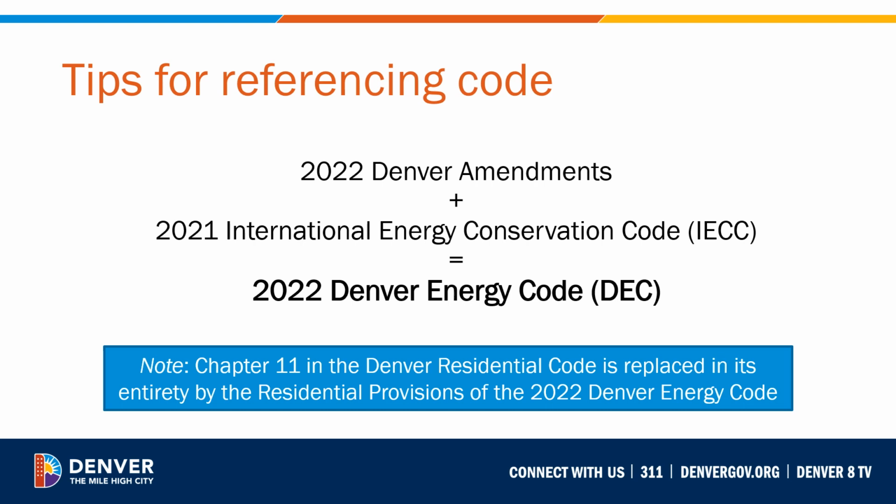When talking about codes, a bit of naming conventions can be helpful. In all of the references on Denver's website, you'll hear us use a single reference to a code section in the 2022 Denver Energy Code. This is because the 2022 Denver Building and Fire Code adopts the base codes as reference. So it's good practice to check Denver's code first to see if there are deletions or modifications to a section, and then reference the base code.